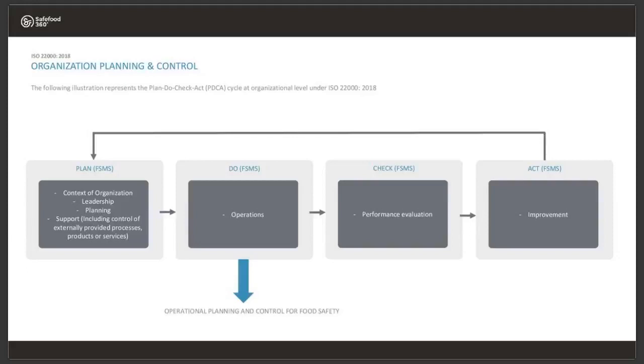Checking, so evaluating how you're getting on in terms of performance, acting then by improving the system where opportunities can be identified. So it is quite logical. It does make sense once it's explained clearly, and can have a lot of value, I think, for food businesses to understand that process.